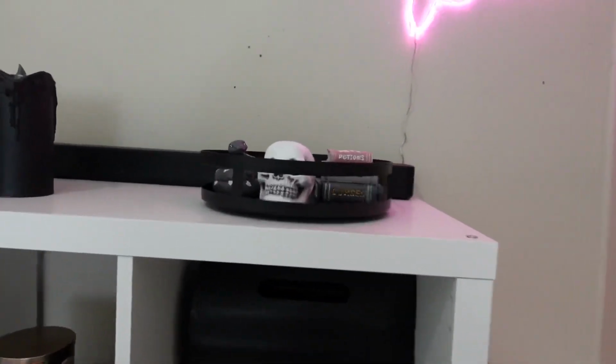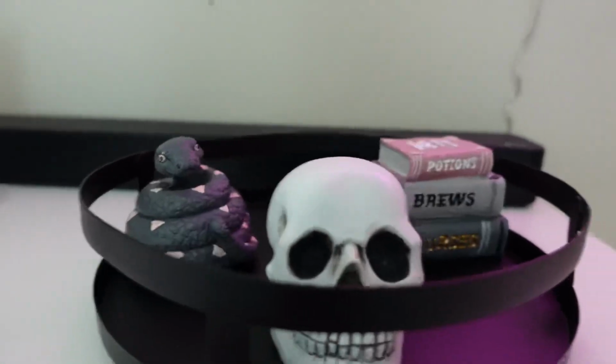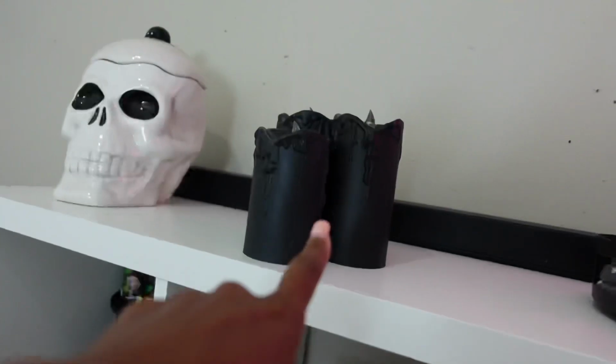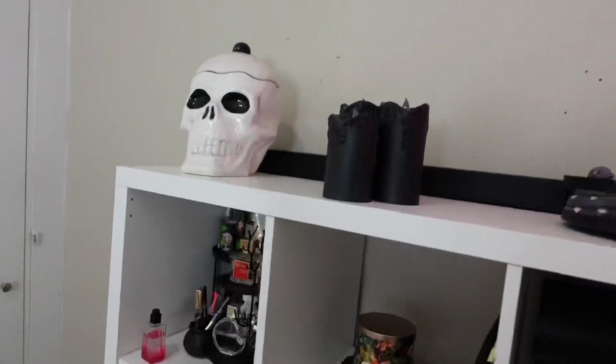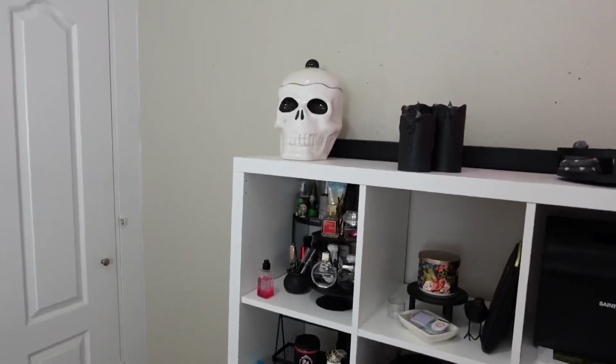So up here we just have this little spin around thingy, and we just have some decor on it. A little snake, a little stack of books, a skull. Y'all know I love skulls. Y'all know I love bats. And then we have these 3 candles sitting here, and then we have a skull little cookie jar where I plan on keeping my snacks for the office.